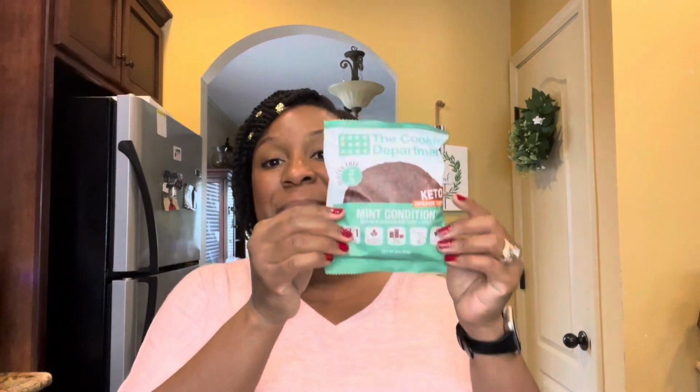All right, everybody, so the Cookie Department sent me 3 flavors of cookies. The first one is their Champion Chip, which is a chocolate chip cookie. The second one is their Cake Walk, which is a birthday cake cookie with sprinkles. And the third one is their Mint Condition, which is a double chocolate chip mint cookie.